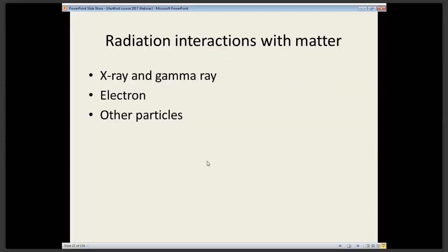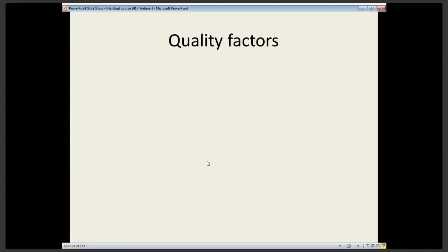We're going to go over X-ray interactions with matter, and we'll talk about electron interactions and also other particles. So the next part of this talk is having to do with interactions with material. The first thing I want to go over is something called a quality factor. And here's a question: what is the quality factor for X-ray and gamma ray? And the answer is 1.